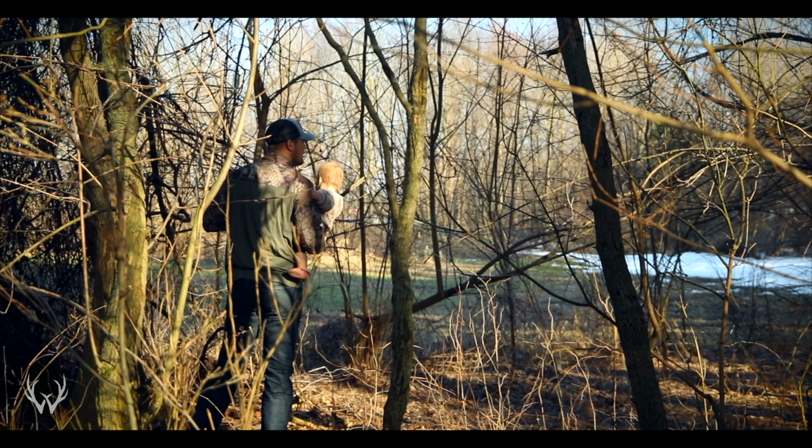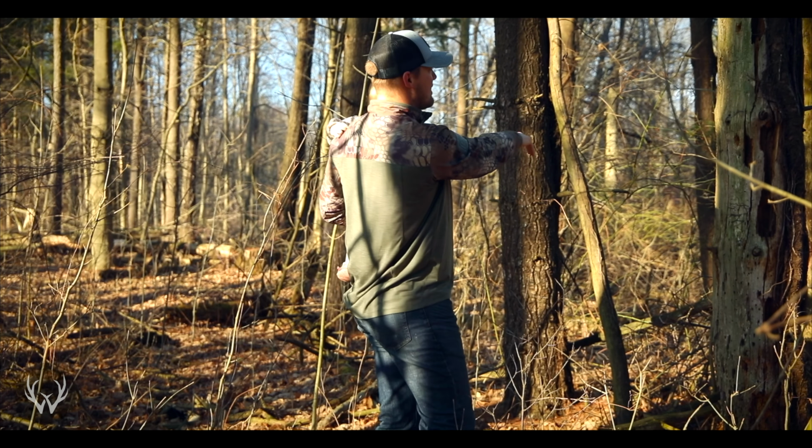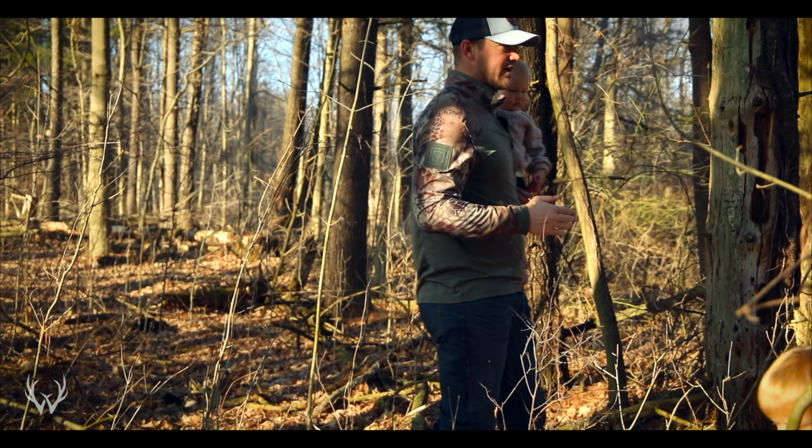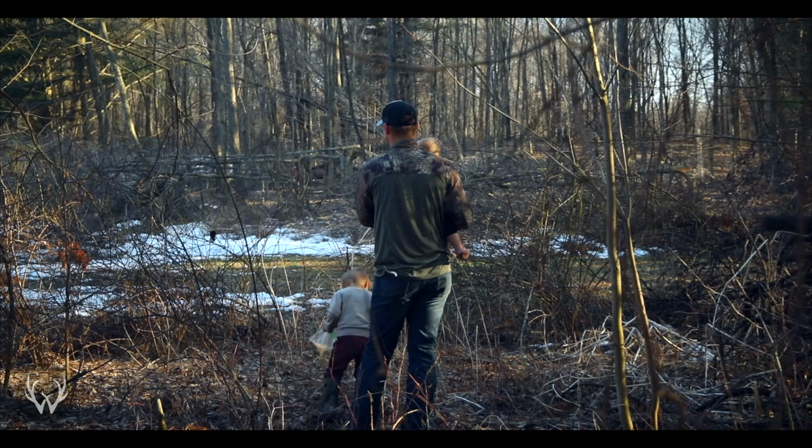And this is actually where I found one of the sheds earlier in the season. It was kind of back in there. So we're gonna kind of take a look in here again now that the snow is completely gone, see if maybe there's another one hiding in here somewhere.